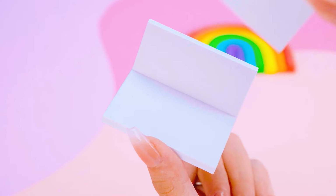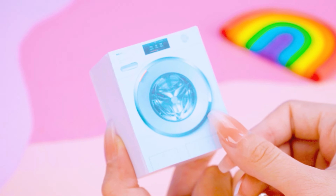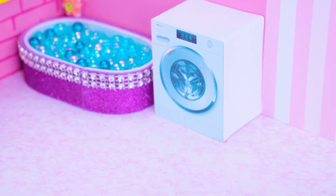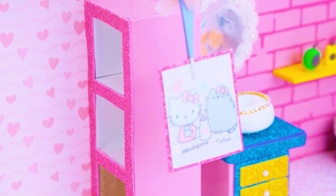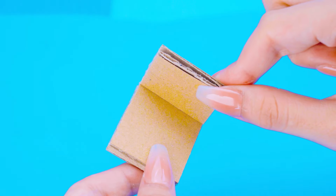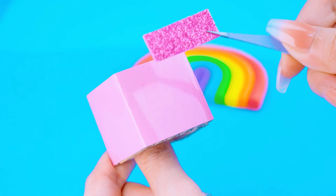Washing machine to wash dirty clothes. Let's make it by using Foamix. Next, I will make a kitchen for this house. We can cook and organize parties when we invite our friends to come.